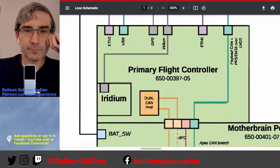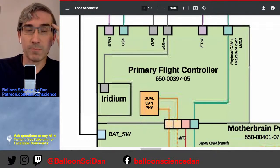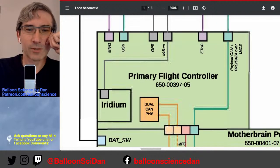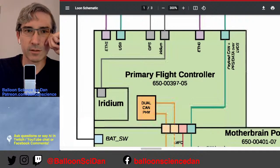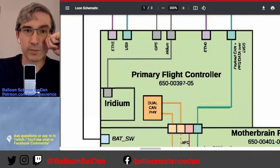PFC here, primary flight controller, which we actually called Major Tom, or its flight software was called Major Tom, in a nod to David Bowie's Ground Control to Major Tom song. So Iridium was the flight command and control system, Iridium SBD. Loon used the Iridium 9603 modem, which is super common these days in trackers and hunting messengers. So there was Ethernet by the end.